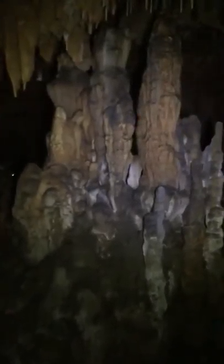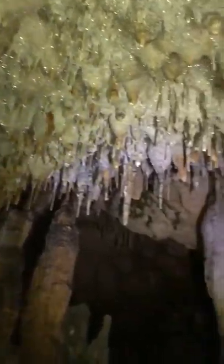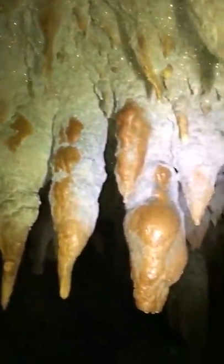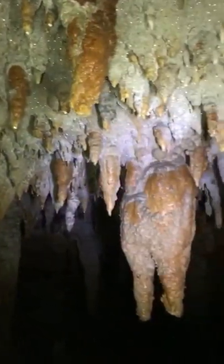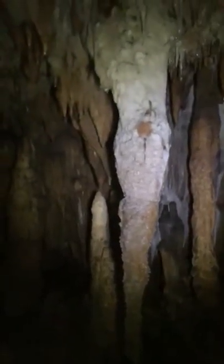Alright, look at this right here. Wow. That is crazy. I have to shoot this with the regular camera because the selfie camera is not going to pick all this up. I mean, this is just spectacular. Let me just tell you something. Look at all those drapes coming down right there. Wow.